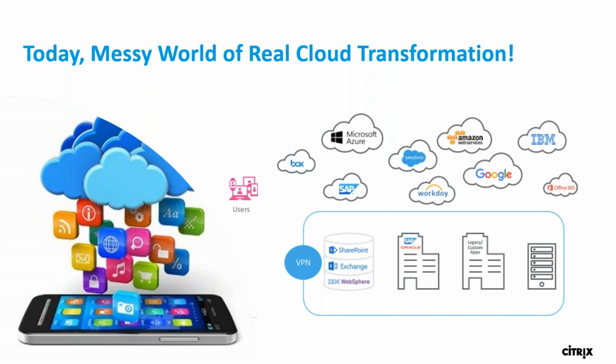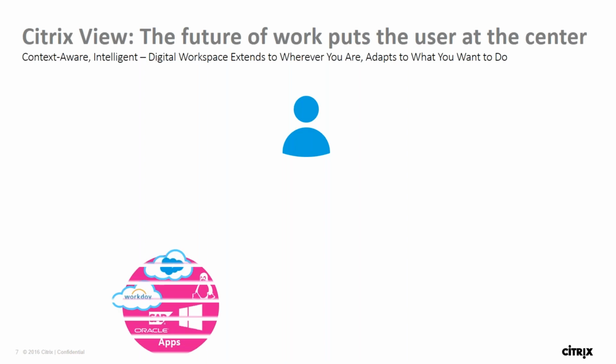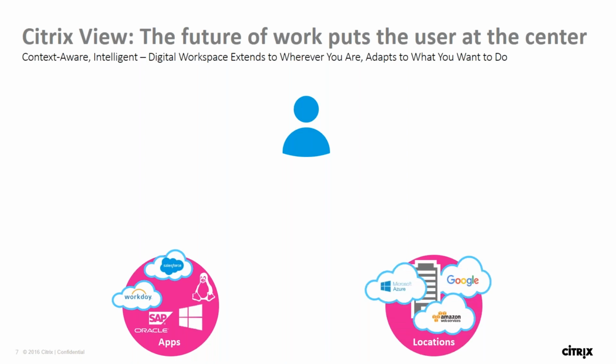Next slide. Citrix sees this as an interesting problem to solve from the user perspective, and we are able to do that through a very user-centered architecture, which is context-aware and intelligent. So we are able to deliver the digital workspace to wherever you are and adapt to what you want to do. You can access any application, whether a Windows application or Linux application, from any location, on-prem or cloud, and from any device.